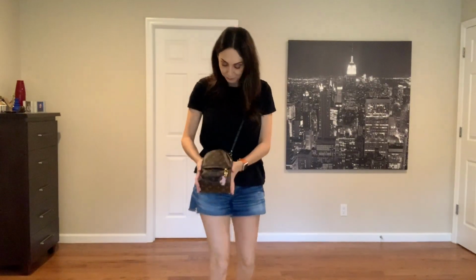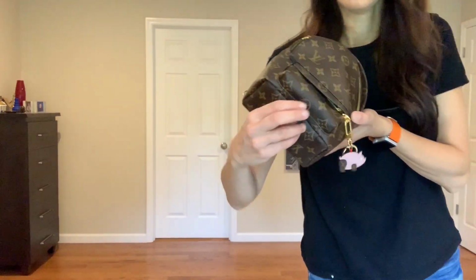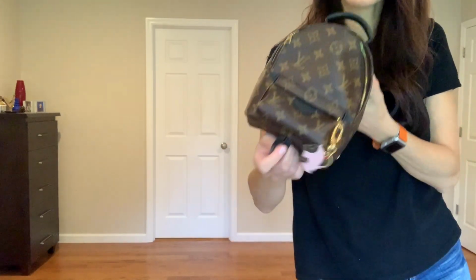I don't use it as a backpack ever. I use it as a shoulder or crossbody bag. Cutie patootie, I have a little pink charm here. Again, that's how it looks on my frame. Everybody complains about those zippers. It is somehow hard to open easily. It's okay, I guess. It has a little loop here. You can put like a little scarf here. I saw people do that.